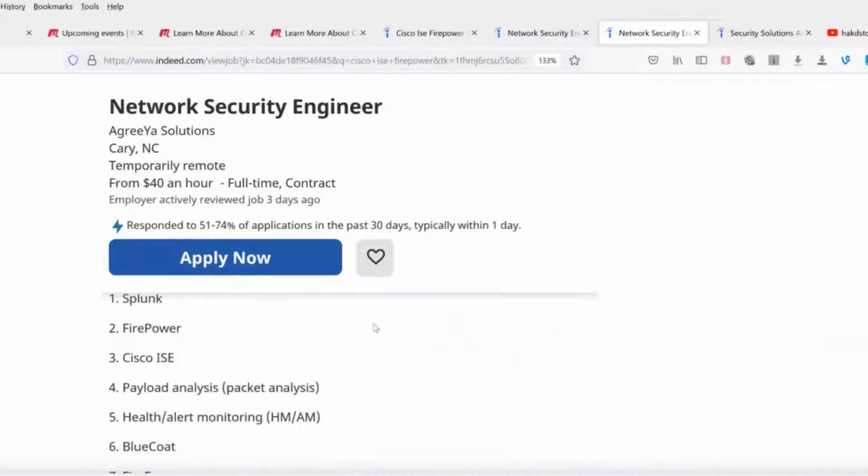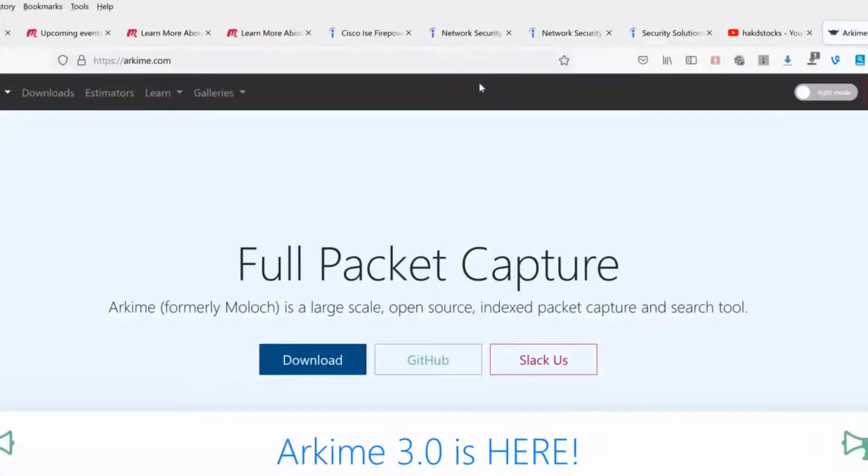So if I look at this one, it says Firepower, ISE, has the payload packet analysis, and Splunk. So now I have to think about, okay, I need to make sure that I know Splunk, because that's going to ingest everything from my Firepower and from my Cisco ISE as well. And then I still need to know that packet analysis. And somebody told me today about SANS has a packet analysis platform. So this is a full packet analysis. And this is what Al told me earlier today. I can't even pronounce it. Archimi or something like that. So this is something from SANS, right? But you get the pattern, right?